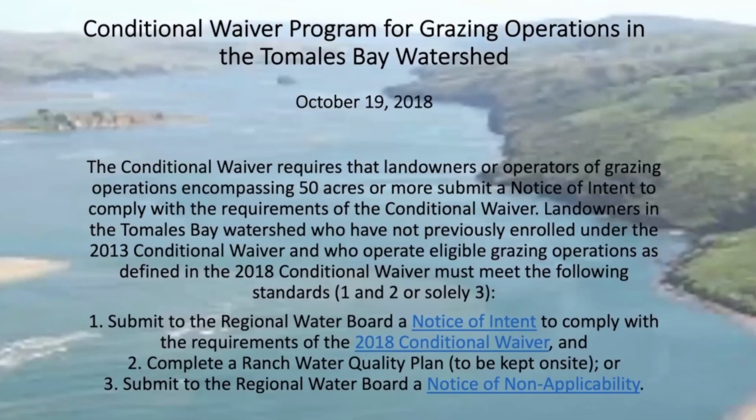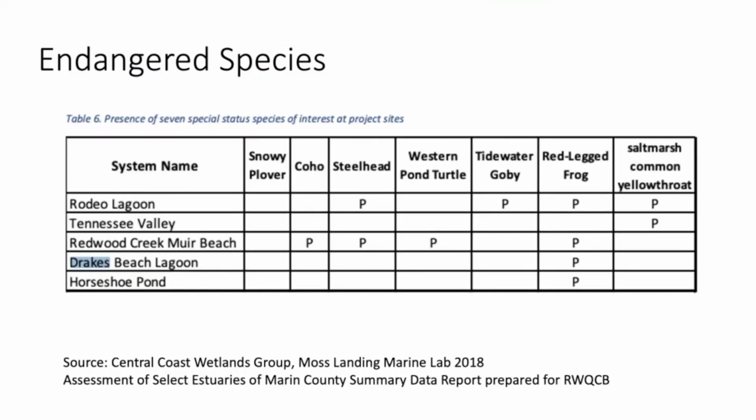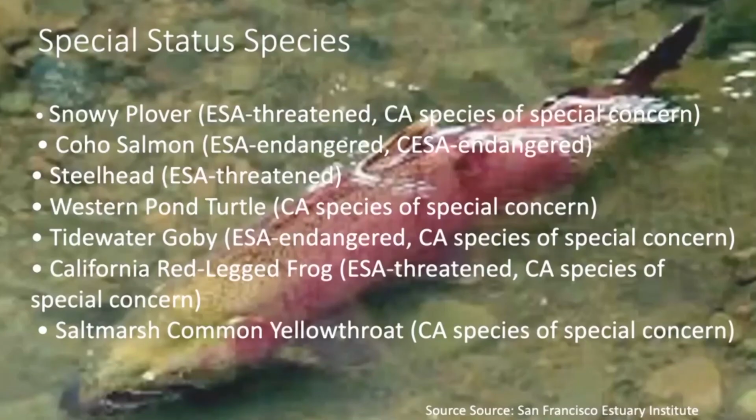So the other addition is that there are many endangered species in this area. This comes from the report that was done by Moss Landing Marine Lab, and in particular, coho salmon, red-legged frogs, of course, are in the seashore area, so species of high interest, as well as tidewater gobies, another aquatic species that is on the endangered species list and a list of California special concern.